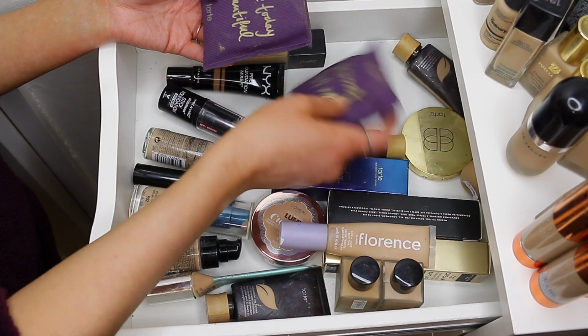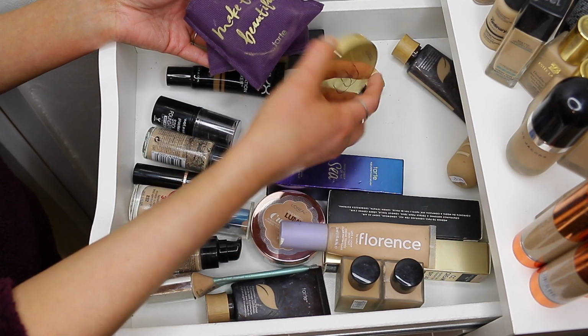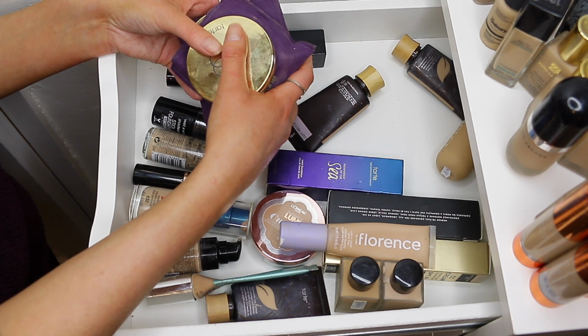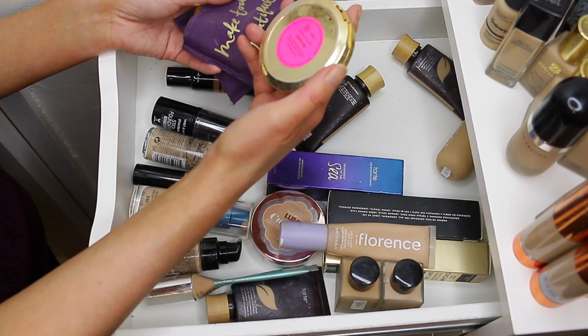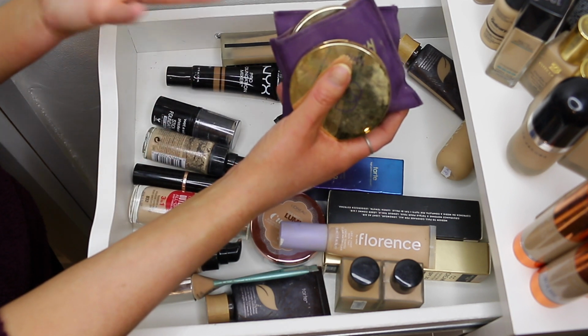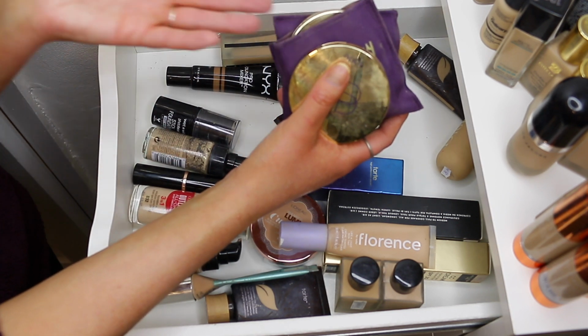Then I also have some Tarte foundations, and these are the powder foundations. I love these. I really don't want to get rid of them. I know that they're past their use by date, but I just think that they're so good, and they are powders, so it's one of those where they should last longer than if you were to get a liquid foundation.